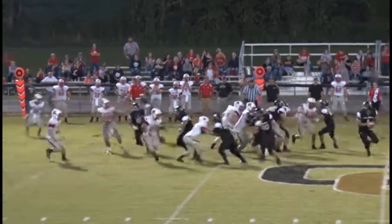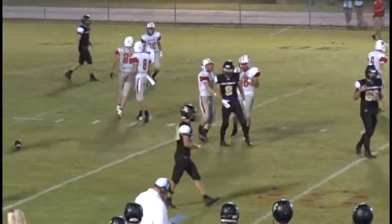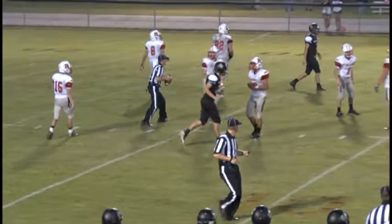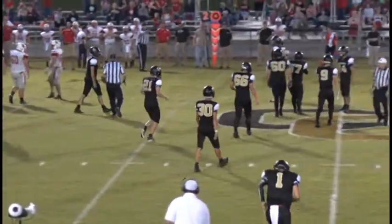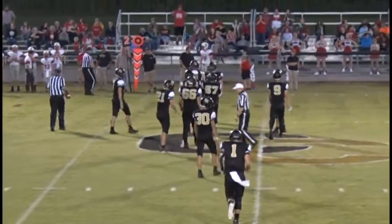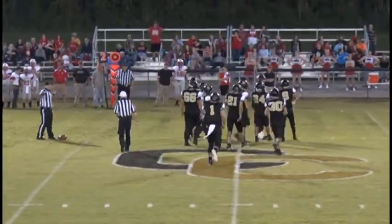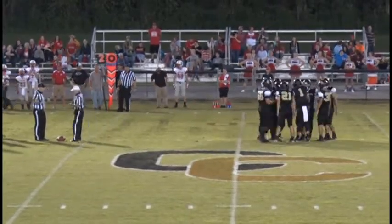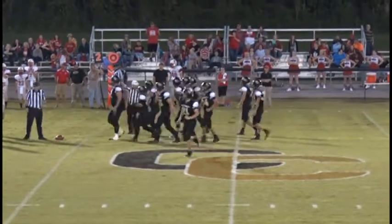Ashlock rolling left, looking to throw. Throws. He has a man, is knocked away. An outstanding play by Jordan Powell. He was looking for his receiver across the middle. Again, that's number 8, Landon Corder, that was trailing the play. And the ball was just thrown a little bit behind him, and Powell was able to knock it down. So a nice play there. It's going to make it 2nd down and 10 at the 44-yard line for Clay County.